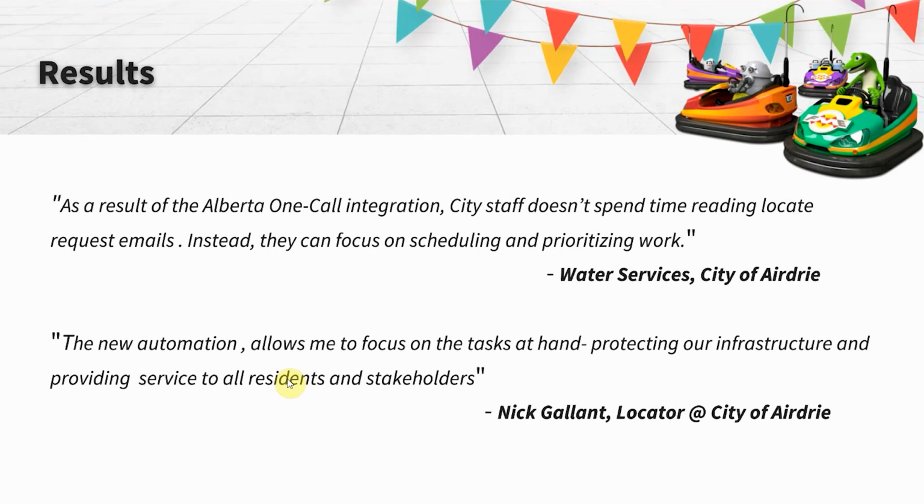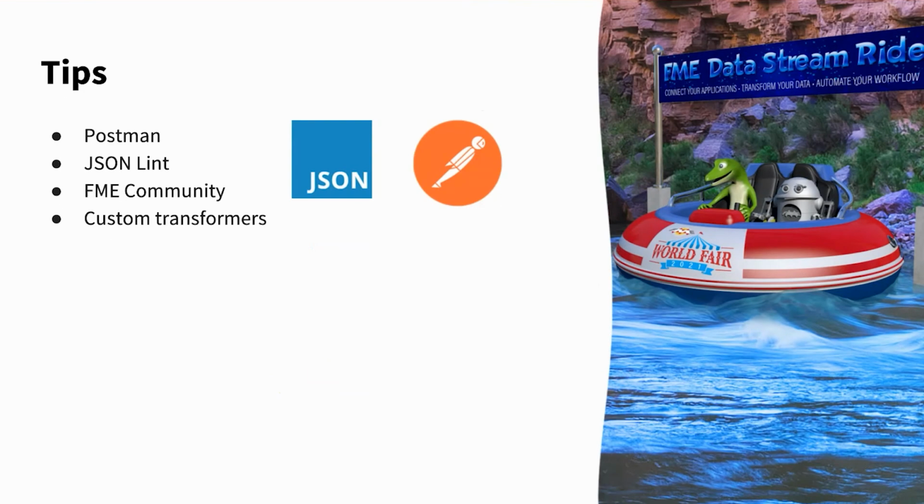The results are amazing. These are the comments that we had from the business unit. It takes time to master the API calls and understand how to decode information from the calls. It's an iterative process, and one of the things I found helpful was to use third-party applications like JSON Lint and Postman to build and test your calls. The FME community is your go-to for resources, knowledge base articles, and troubleshooting advice from a broader user group of FME experts. And we did download FME custom transformers from FME Hub.